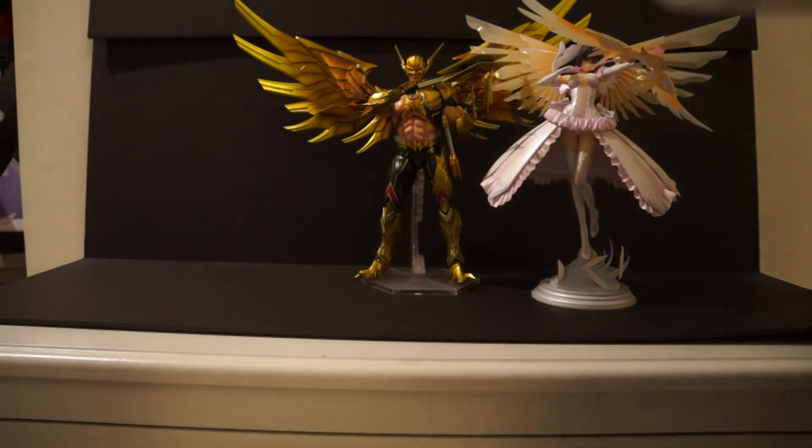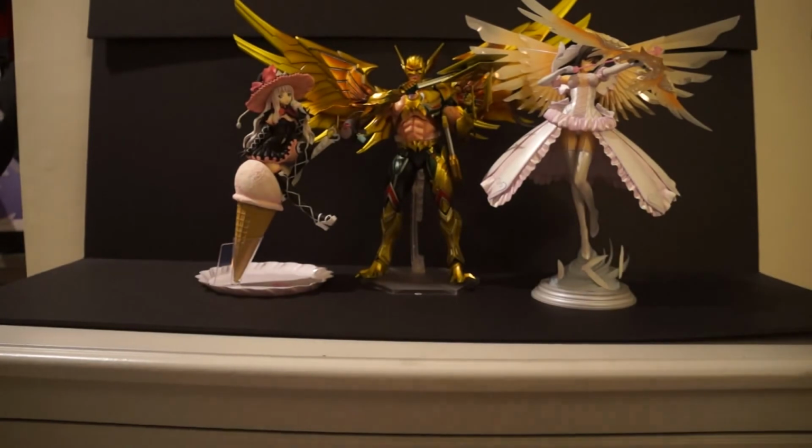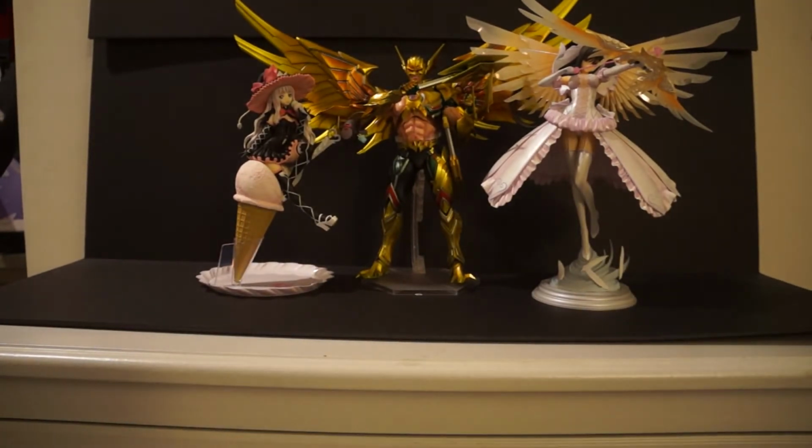Number 8 is another late entry, but once again, this is another amazing scale figure, and it's none other than my girl Melty. Now, she is from the Shining Heart series, and once again, she is a late entry. This is thanks to my brother. He was the one who actually got this one for me.